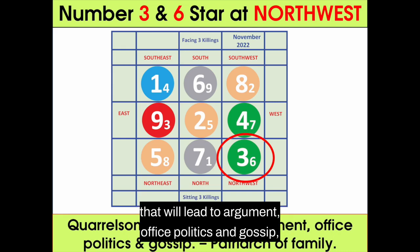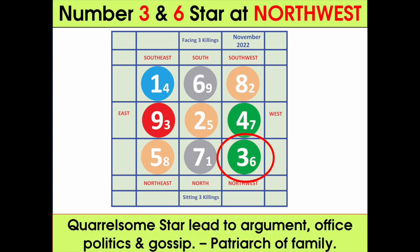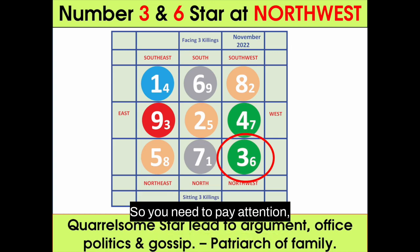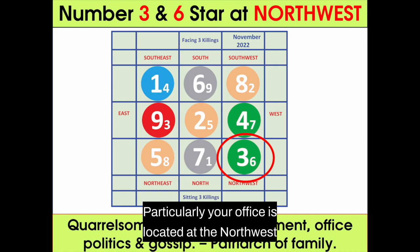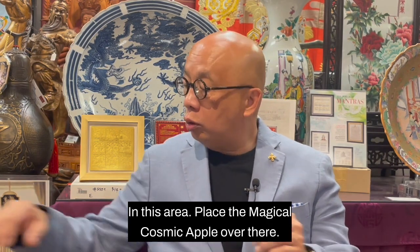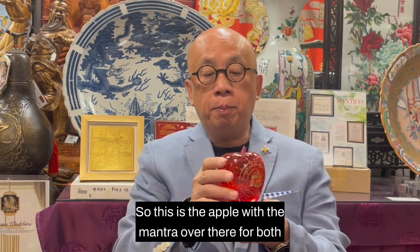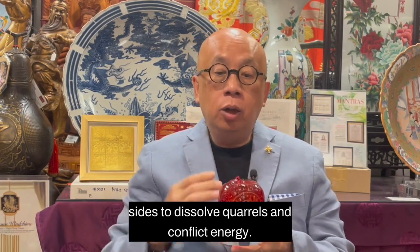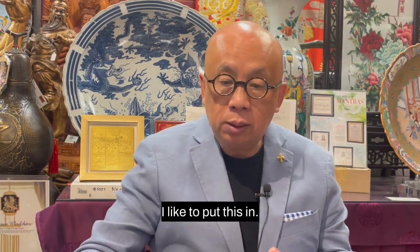The next area, the number three quarrelsome star, is flying to the northwest. That will be linked to argument, office politics, and gossip, particularly for the patriarch of the family or the male owner, business owner. So you need to pay attention. Beware of arguments. Beware of signing legal documents, particularly if your office is located in the northwest area. Place the magical Cosmo apple over there. This is the apple with the mantra for both sides to dissolve quarrelsome and conflict energies. I like to put this in the northwest side.